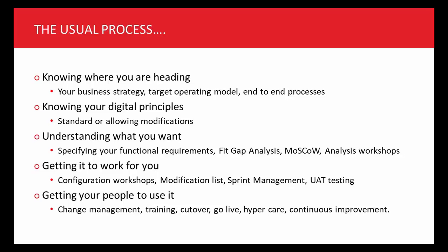And our biggest challenge was really getting our people to use it. Because we spent so much time involving them in the configuration workshops, they kind of owned the solution, and therefore the super users and the business process owners really were the people who were the go-to people in their teams, supporting their teams during hypercare, and are now in the process of leading the next phase of continuous improvement.